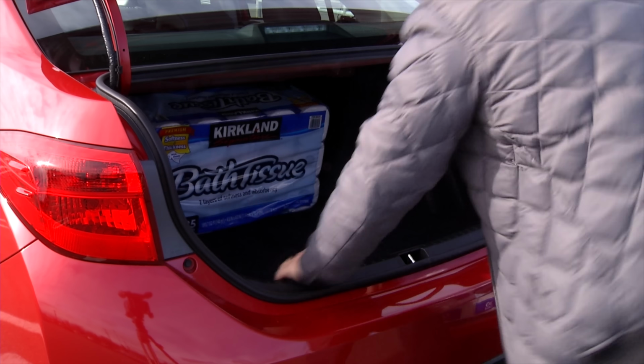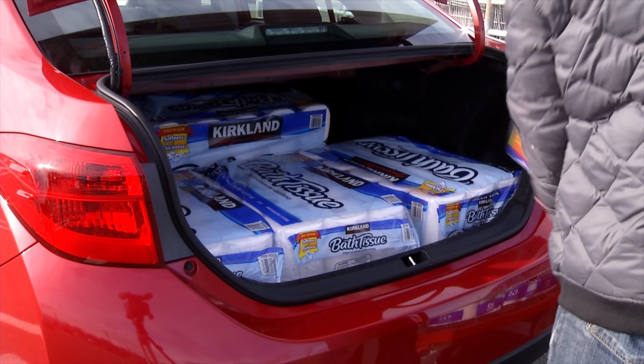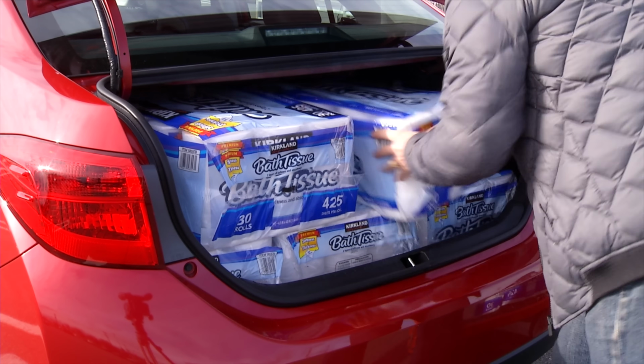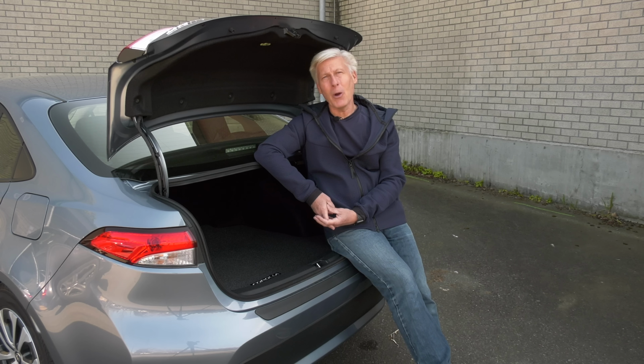The outgoing generation here is just 13, so they're pretty much the same, and that's 6 packs. Not too shabby for a car this size. Ah, the good old days when we roamed freely and TP was plentiful.